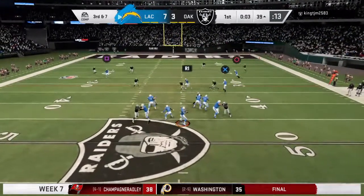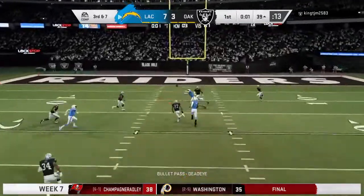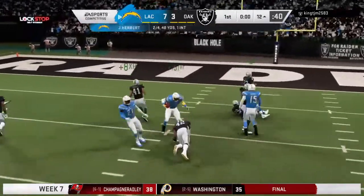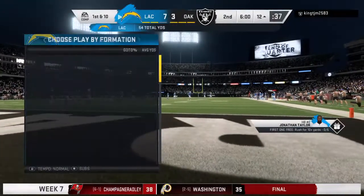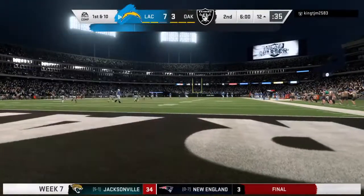To throw on third down. Herbert. The attempt on the dive, and he has it. What a catch. After one, 7-3 the score.